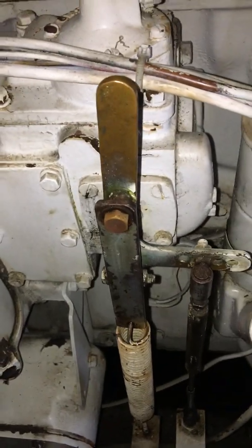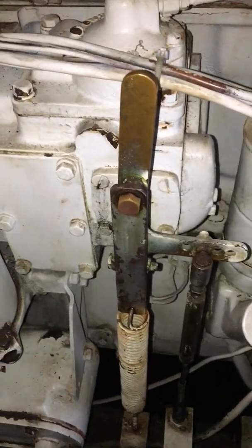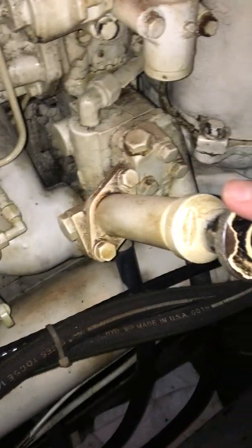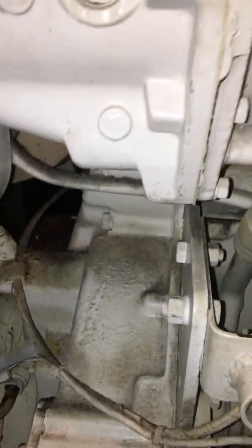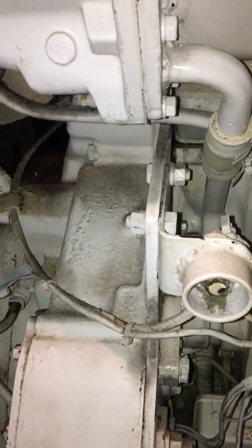All this linkage right here is for the shifting and throttle of the engine, which can be done, you'll see, up above at the lower pilot house or the upper pilot house. And it's operating this mechanism here. Pump up the injectors, diesel right here. Start button. A lot has to be done before you hit that start button though.